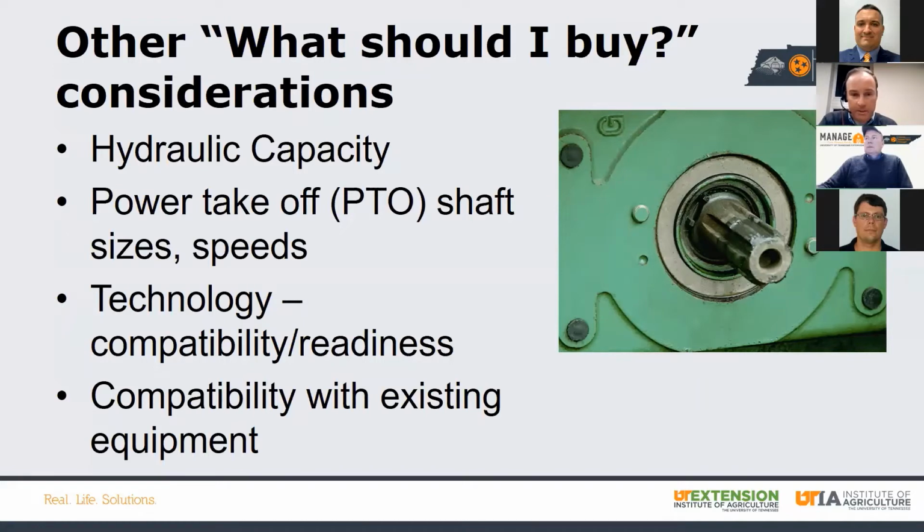There are differences in PTO shaft size and differences in PTO shaft speeds. Some of the older, heavier John Deere tractors, you can only get them with a 1,000 RPM PTO. It's something of a limiting factor when you get into some of those tractors that they made in the 70s and the 80s. You can't run some of the smaller implements with them.